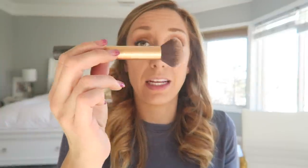Okay, mine is broken into a million pieces right now, but, oh, it's messy. I just kind of blend the browns. This is the Real Techniques brush, love it. And then suck in your cheeks, start at your hairline and chisel it in.